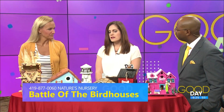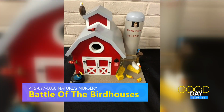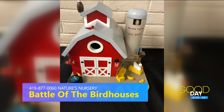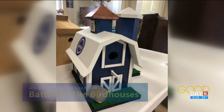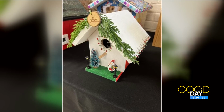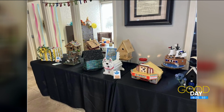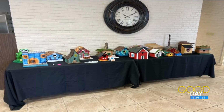Stunning. And this, of course, is a fundraiser for Nature's Nursery. You all are still working to get into your new building. We are. There's some needs. There's always more animals that need taken care of, so there's always more funds needed. Basically how this works is people can still build them. They've got until the end of September to build their birdhouse and turn it in at Genoa Bank in Maumee. And then the second week in October, starting October 8th, these will be auctioned off online. And all of those proceeds from people who bid on them will go to Nature's Nursery.